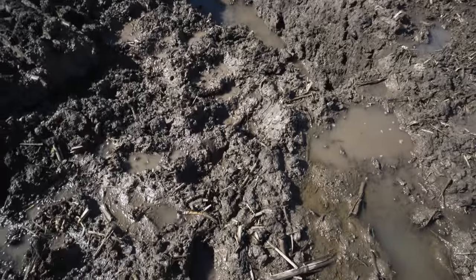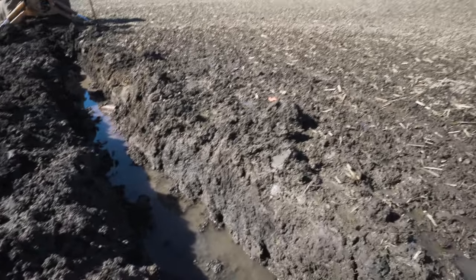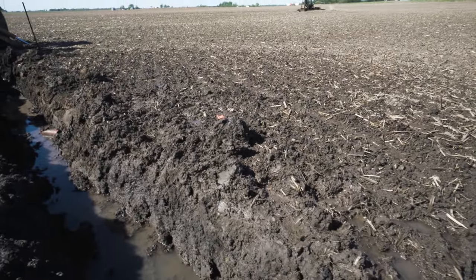If you're struggling to comprehend why this is a problem, let me show you real quick. An area where there isn't a plugged tile: dry, beans emerging, no problems. Where the tile is plugged and bubbling out: wet, to say the least, no beans. Although I did try to plant through here a little bit, got in trouble. Supposedly you're supposed to go around the mud.